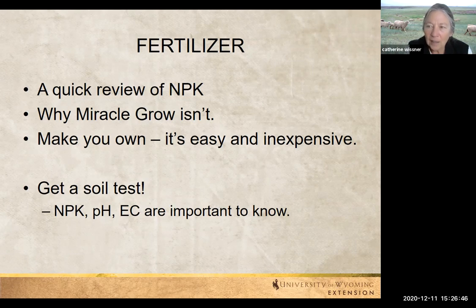Alfalfa pellets are used by the American Hosta Association and the American Iris Association for fertilizing those plants. I've been using them in my garden for 20 years and it's never caused me any problems. So that's kind of my base on it, and easy to use, inexpensive.